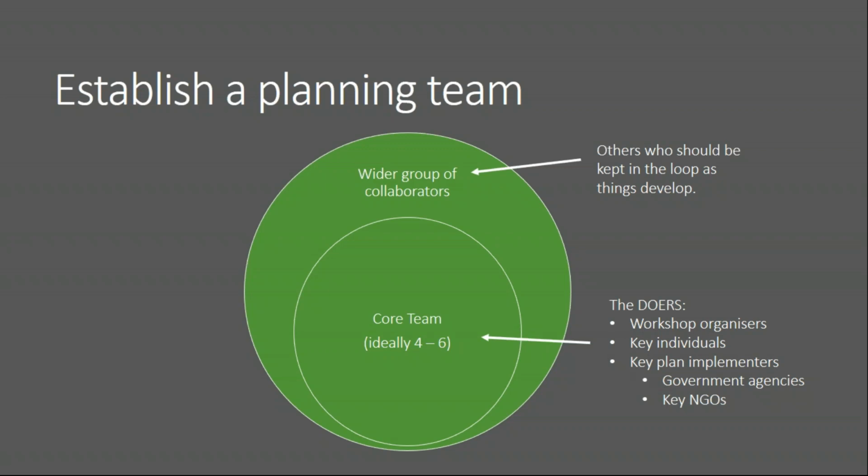Sometimes the core team has to be larger, but it's also good to have a wider group of collaborators, people that it's important to keep in the loop, so that the project is not misinterpreted or miscommunicated to the wider groups of stakeholders that might be out there, but also because occasionally you might need additional expertise and advice from elsewhere.